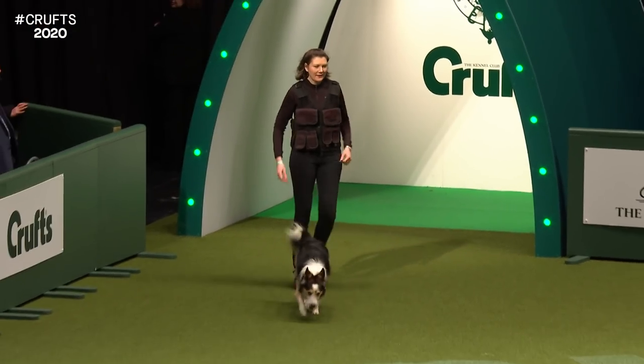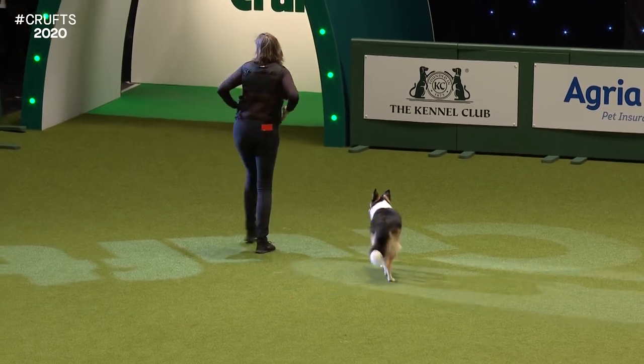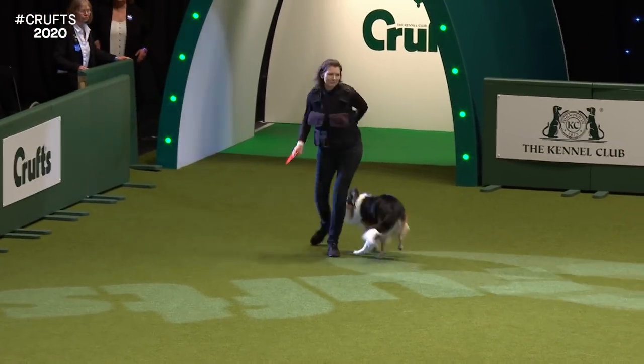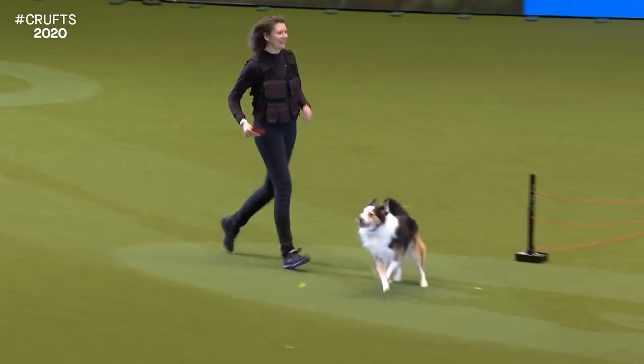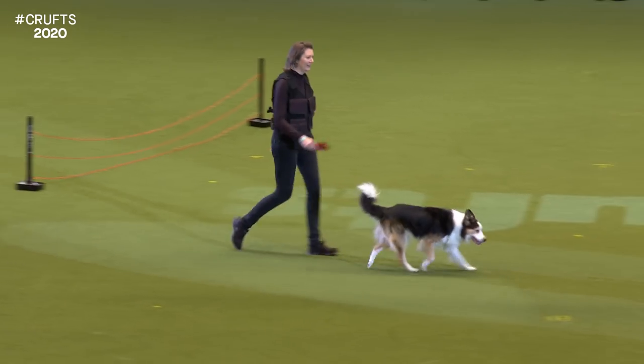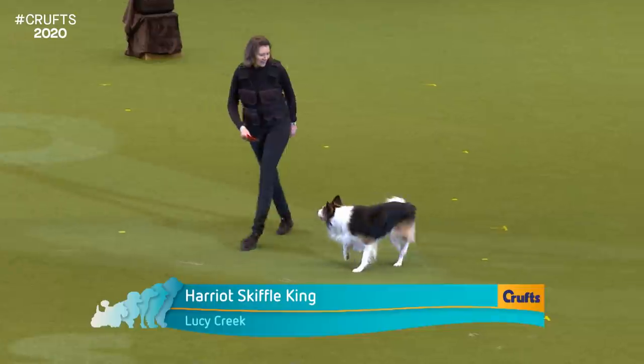And the next competitor heading into the ring here is Lucy Creek, and this is Skiffle. So we've got another border collie, a dog who's 10 years old. Now, they are going to be dancing to Mission Impossible. And Richard reliably informs me that it's a kind of upbeat remix, so very fast pace. Let's see how they get on.